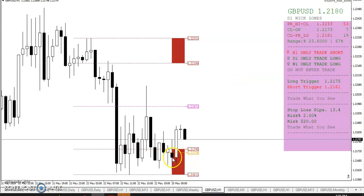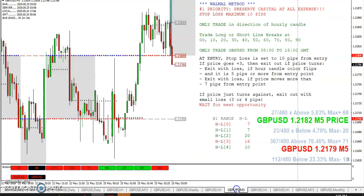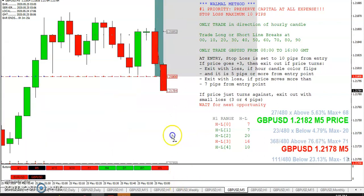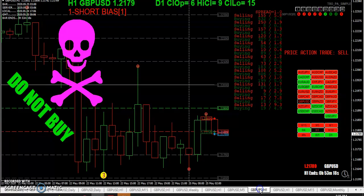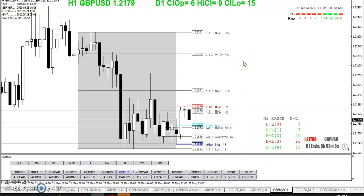Wick zones, we started in the wick zone and we already popped out. Looks like we're heading back towards it at the moment. On the Wall Mall method, there's a short trade right there for this hour, and it looks like you might be picking up pips right now. And once again, looking here at the sweet spot line, simple price action trading, candle color at the line. It doesn't get any simpler than that. At least I don't think so.